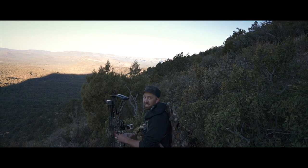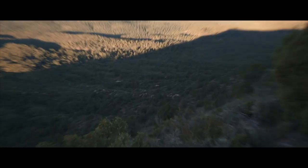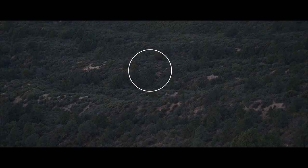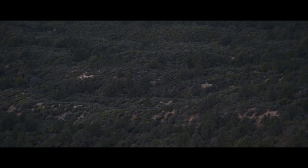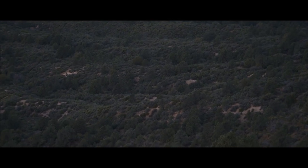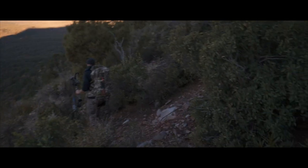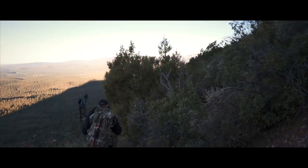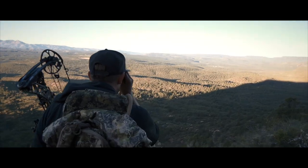There's a closer one. Yeah. You see him? Yep. That's a bigger bull. That is big. New target there. There's a smaller one on the right.